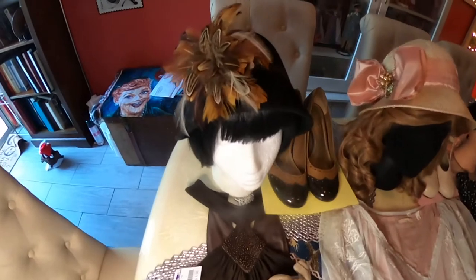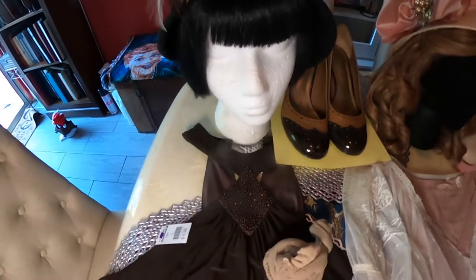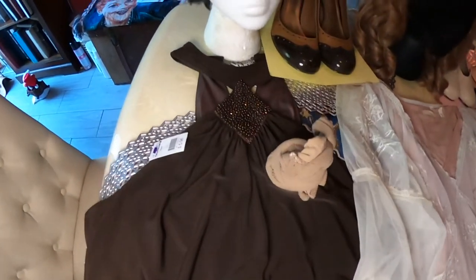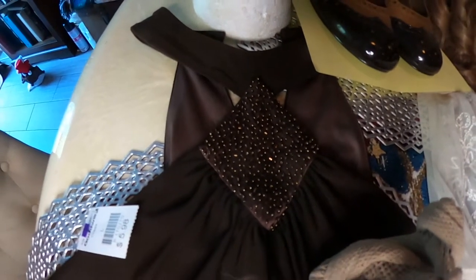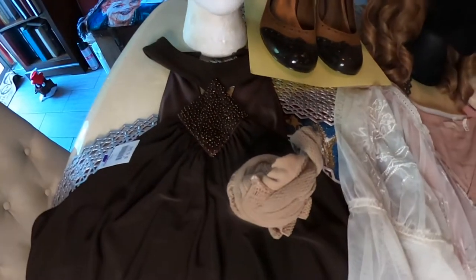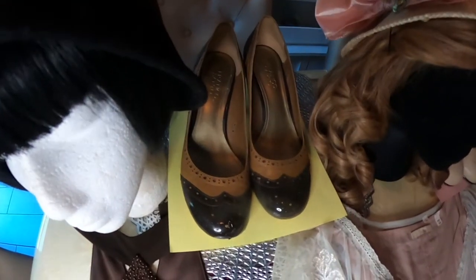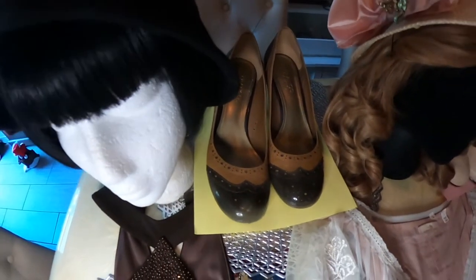Namely, Louise Brooks, with her bucket hat and the iconic bob. We'll be dressing her with this beautiful brown getup. It has a beaded diamond right up at the neck, gathering the material. And I got this for $5.98 at Goodwill. We're going to be accompanying this look with a flesh tone fishnet and brown wingtip low-heeled Mary Jane style shoes.